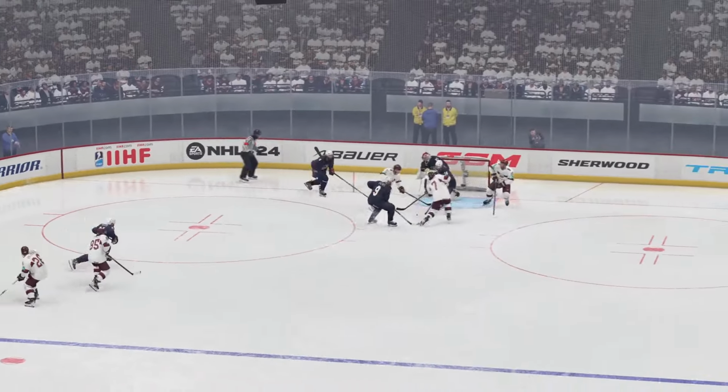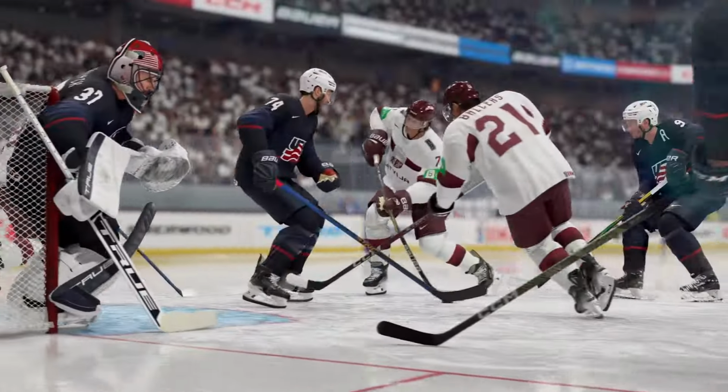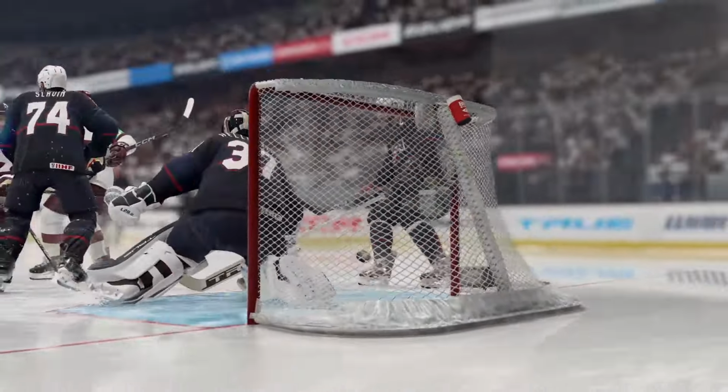Let's have another look at this, James. Yep, there it is. I mean, look at that net front presence, just the screen and the goaltender battling to find the puck. That's exactly what you need in the paint on a power play, and as a result, they score.